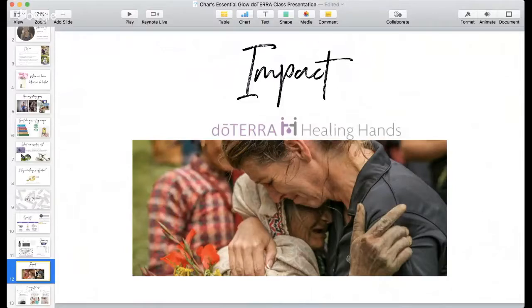A lot were harvesting the oils before they were actually ready because they weren't getting paid, or there was a middleman involved, and it was just a messy situation. So doTERRA really wants to help improve these regions and give them the abundance that they deserve in fair wages and helping the communities. So that's through their co-impact sourcing model.